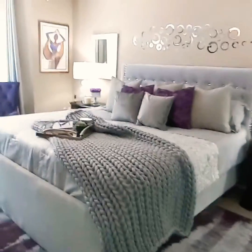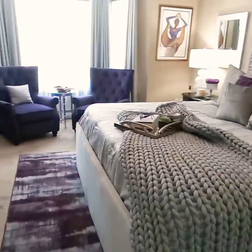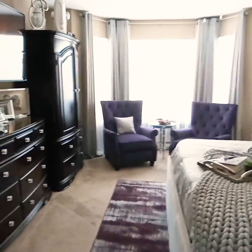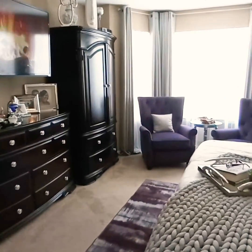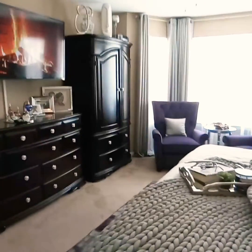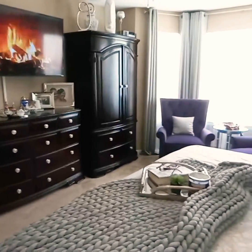I am very happy with the result. I love the purple accents. I love the silver gray as the primary color in the room. And I am so thrilled with the result. I hope this gives you inspiration to make over your master bedroom area.